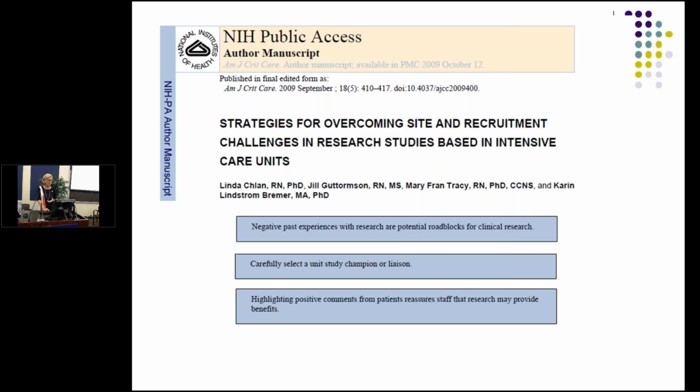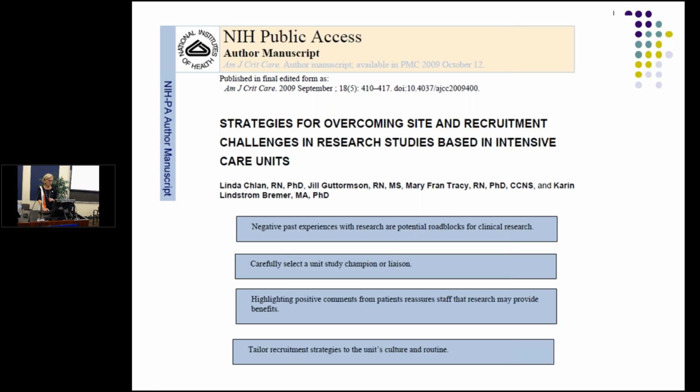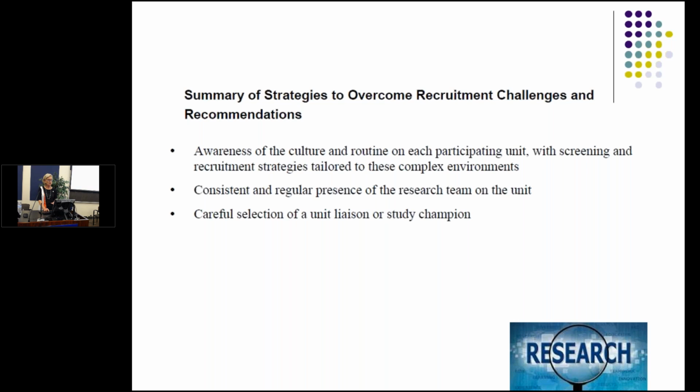Highlighting positive comments from staff as well as patients can be beneficial to showcase the impact of research. And looking at recruitment strategies to tailor the unit's culture. So what will work in one unit may not work in another. Making sure that there's awareness to overcome challenges to research, particularly for recruitment or implementation. Making sure that there's a regular presence of research on the team, on the unit.